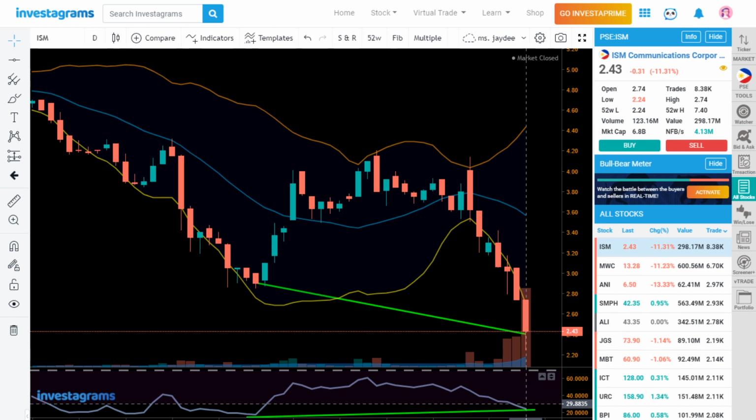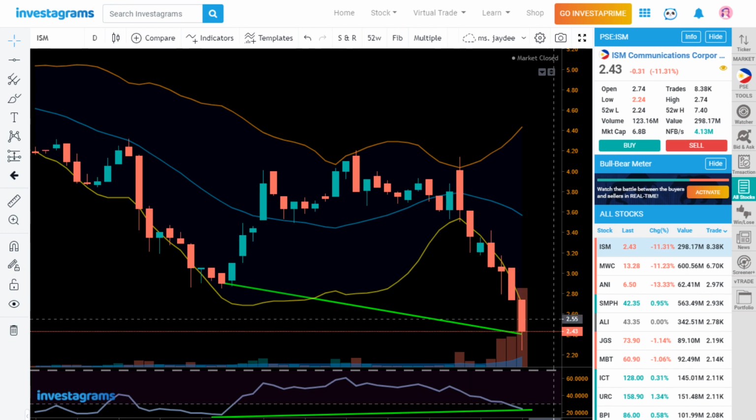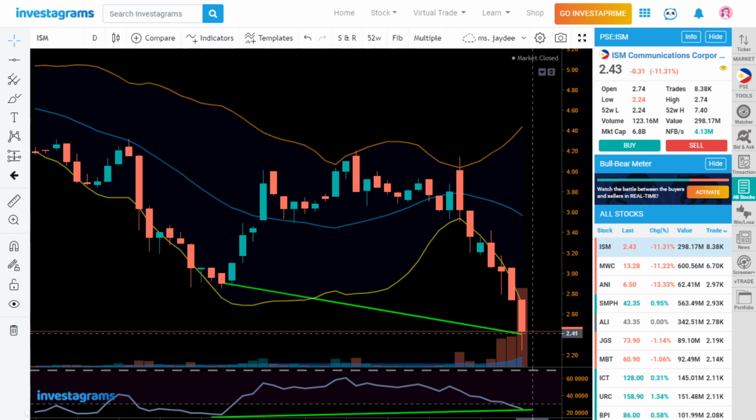So if you are an investor, this is already a cheap level, but there will be some fluctuations, higher, much higher, or much lower than 2.43. Anyway, you'll be taking your profit a long time from now. Because sometimes you have this and people will enter because this is a drastic drop of 11.31. So people will take advantage of this formation and buy some more volume, pushing the price higher.